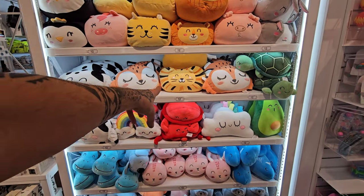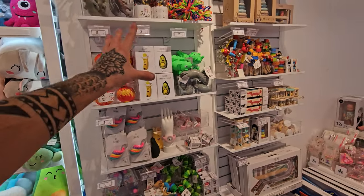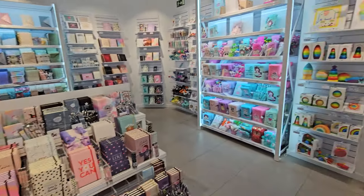Yeah, it's always really well lit in here. There's lots of gifts you can buy, lots of toys, and I'll show you around. Okay, there's lots of little cushions just over here. Lots of small little toys for the kids as well, just over here as well.